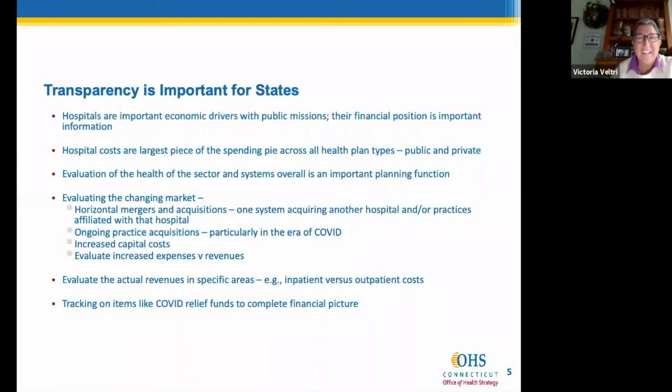Thanks, Trish and Jeremy. Both of you have made similar points that I would make in this presentation. First, I want to say thank you for putting this together. I think this is a really critical issue for states to be looking at. As Jeremy and Trish said, we know hospitals are really important economic drivers in the communities. We have various size hospitals across our sector, as Trish alluded to earlier, from very large systems all the way down to the smallest community hospitals. However, they all have one thing in common, and that is they serve a public mission. So for us to know their financial position is very important to serve the public good.